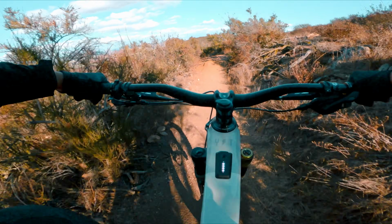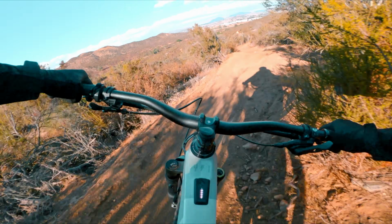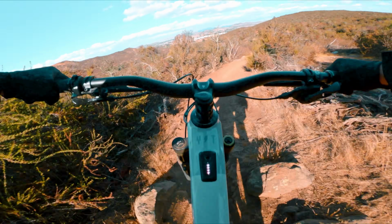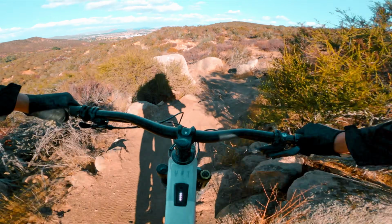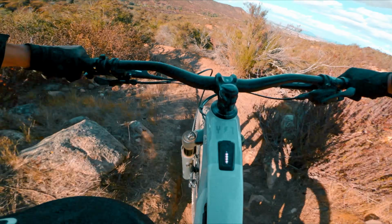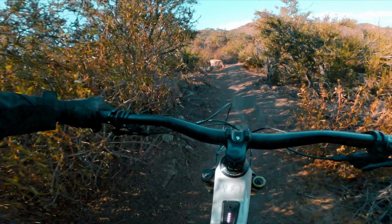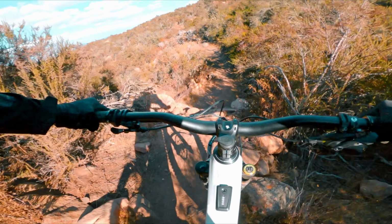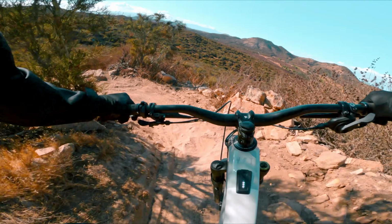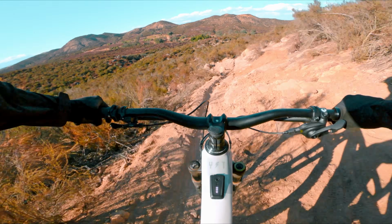I really like how quiet it is. There's no cable rattle. I like the stack height of the bike because on the steeps you don't feel like you're gonna go over. It's pretty aggressive.